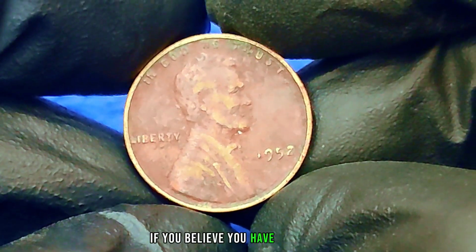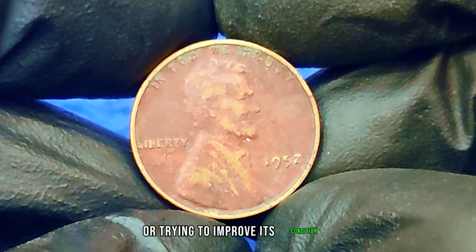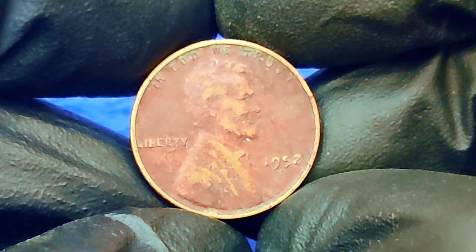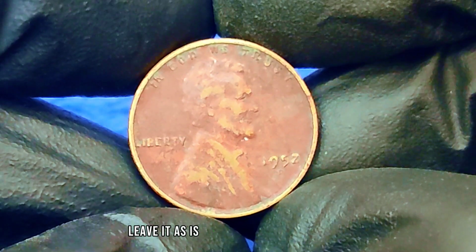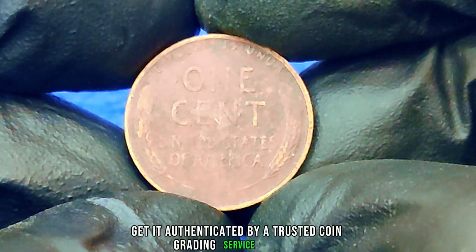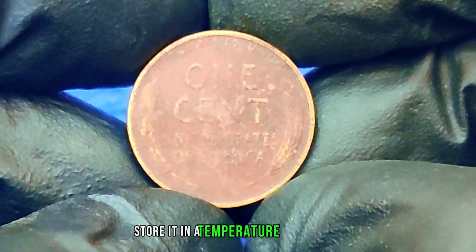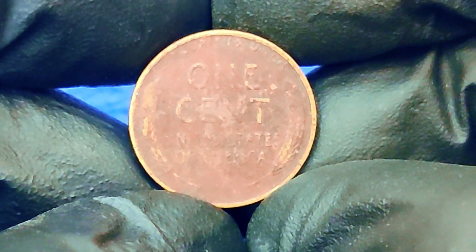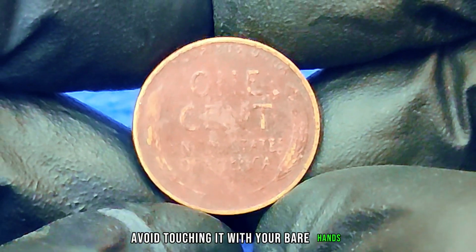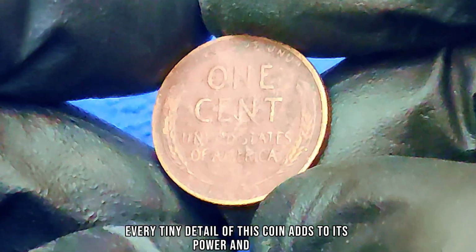If you believe you have this coin, do not make the mistake of polishing it or trying to improve its condition yourself. Leave it as is. Even the lightest scratch can cost you thousands. Get it authenticated by a trusted coin grading service like PCGS or NGC. Store it in a temperature-controlled environment. Avoid touching it with your bare hands. Every tiny detail of this coin adds to its power and value.